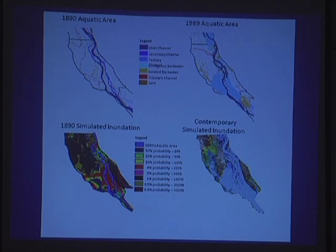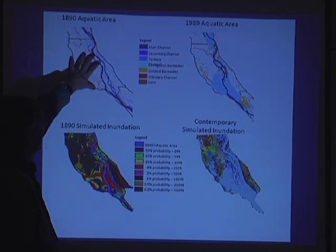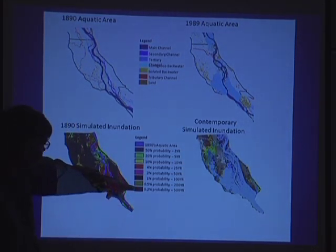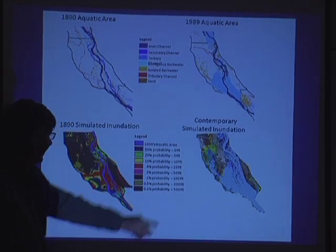From another way to look at stuff, this is inundation once again, okay? So here we've got that same area where we've got the 1890s aquatic areas, 1989 aquatic areas, and then we did a flood simulation through here. And so each of these is a different recurrence interval, getting less and less. This is a 500-year flood here.